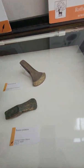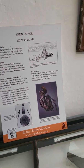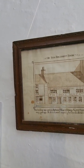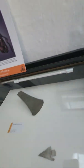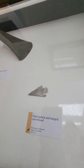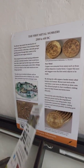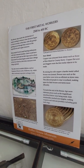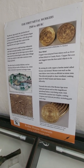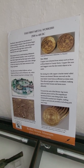The tools that they used. 1642. See, this gives me a little bit of information. Take a second to read that. This is what I'm talking about. The Bronze Age marks the introduction of metalworking to Ireland. Clear divisions began to form in society at this time, with elite groups gaining power through the control of the important tin and copper resources.